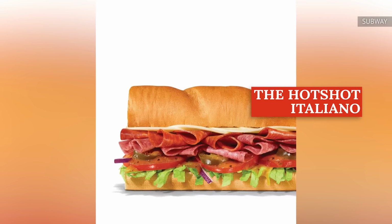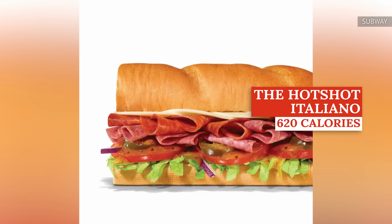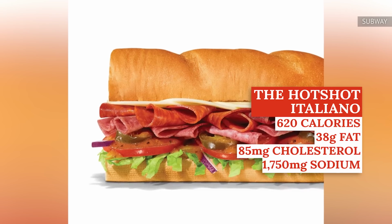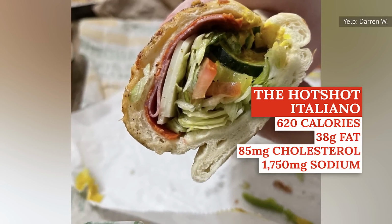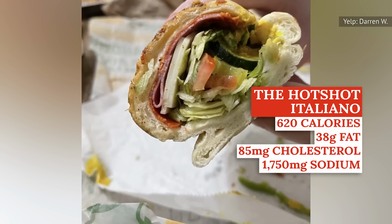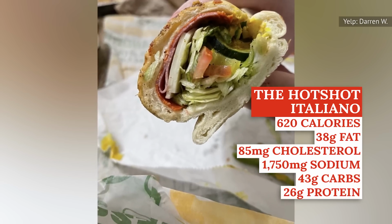Nutritionally, the Hotshot Italiano is similar to the others in this line, as it boasts 620 calories on the 6-inch. There are also 38 grams of fat, 85 milligrams of cholesterol, and 1,750 milligrams of sodium. The salami and pepperoni in this sub are heavily salted and bear the brunt of the elevated sodium and fat content. On top of that, there are also 43 grams of carbs, 26 grams of protein, and a good amount of vitamins A, C, calcium, and iron.